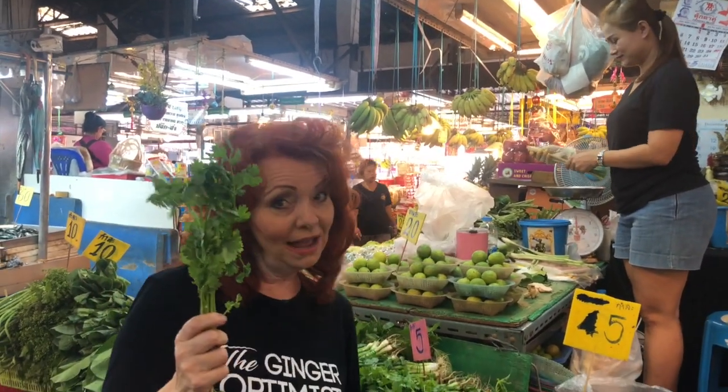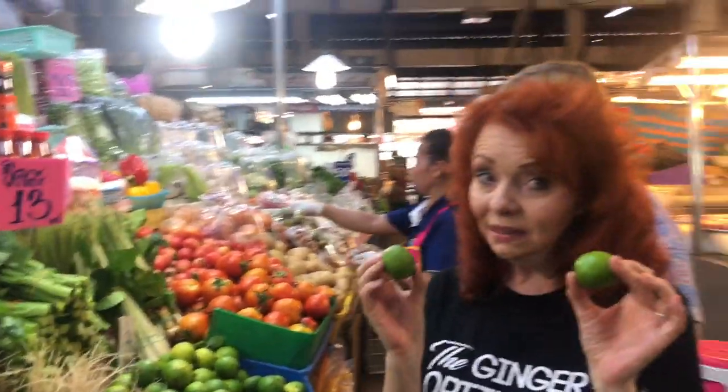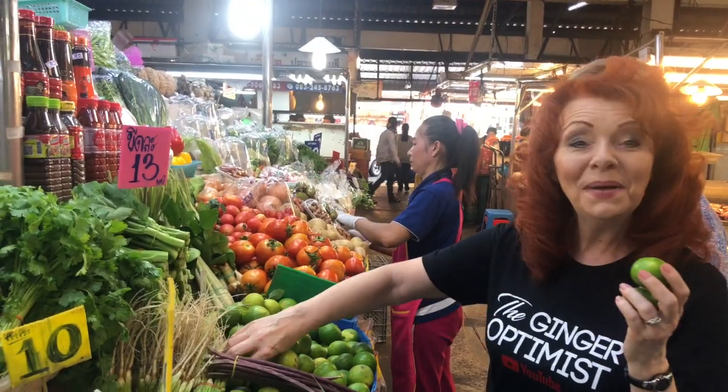Five bucks. So we need coriander, or as we would call it, cilantro. So we're going to get 3 limes for 10 baht.